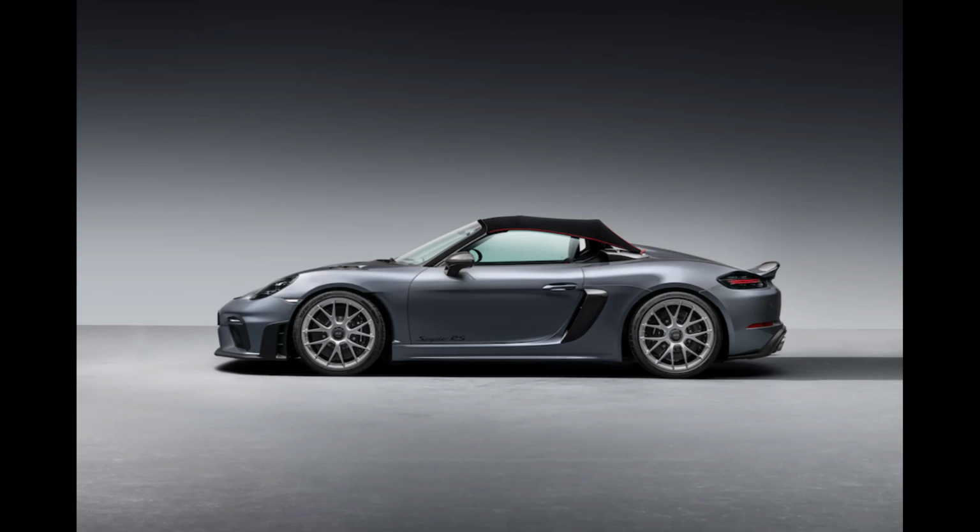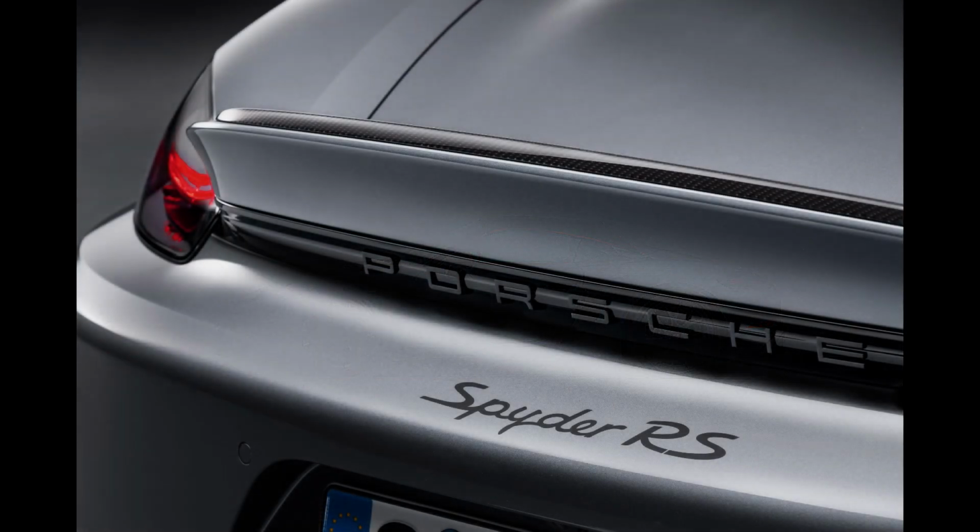The 718 Spyder RS shares a ton of bodywork and aerodynamics with the 718 Cayman GT4 RS Coupe. The front trunk lid is made of carbon fiber and has a wide air outlet above the bumper to redirect the airflow. 2 air ducts enhance brake cooling, and side blades on the outer ends of the bumper help with downforce. The biggest thing that's missing from the GT4 RS is the massive rear wing, as the Spyder RS has a subtle ducktail spoiler, though it's wider and larger than the regular 718s.